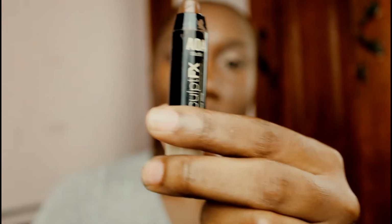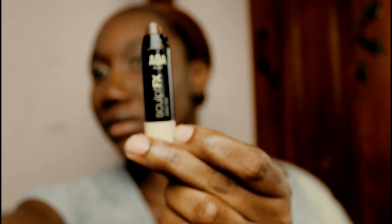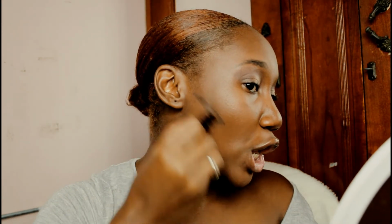All right, so now that we've done foundation and highlights, contour. Typically I don't think I need to contour that much, so I don't always do it, but I'm going to do it. And this is a mess, but the contour stick that I'm using is the AOA Sculpt Fix contour, just a little bit, because it can be a little harsh, you know, a little color.